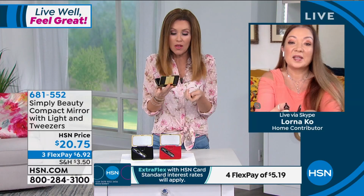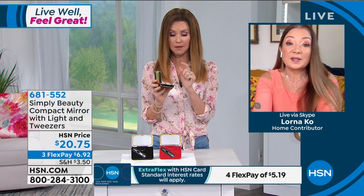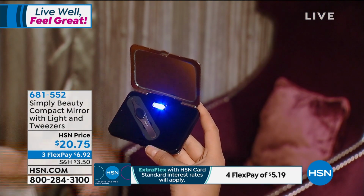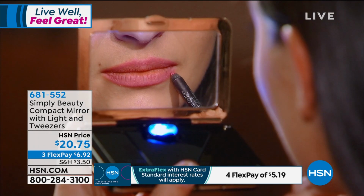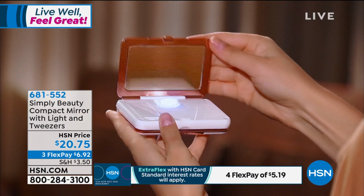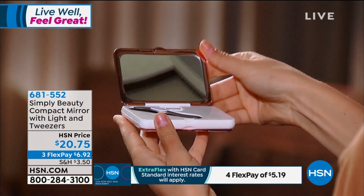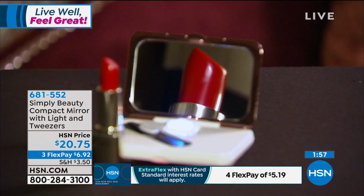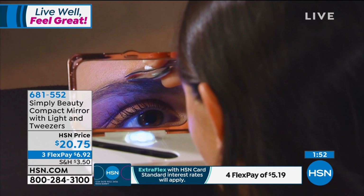Lorna, it's everything all in one, and the light, that LED light that just uses small batteries, really is such a brilliant solution. It really is. So this is, if you want to take care of your brows, as you mentioned, your eye makeup at home, your lip makeup, to make sure it's perfect, you have got the regular mirror one side with that LED light. You just flip it over. You've got 7 times distortion-free, Liz. This is a key. Real glass mirror. And then the stainless steel tweezers, as you've mentioned, are worth the money alone.